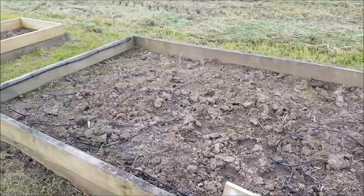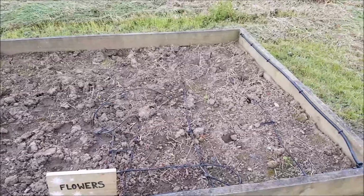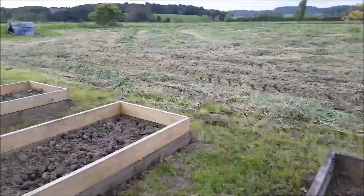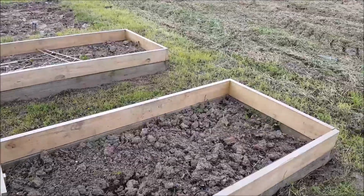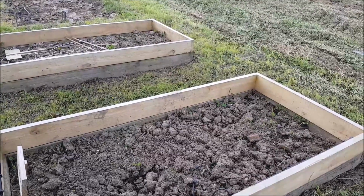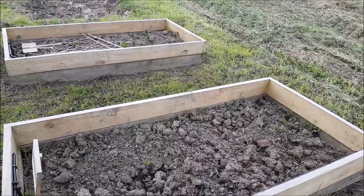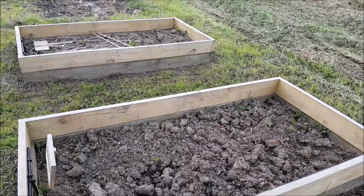I am bereft of flowers. There are no flowers. I need to plant flowers. The plans I had for these gardens have been a little stymied, so they're a work in progress. I'm thinking I might fill them with sunflowers. How cool will that look?